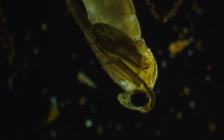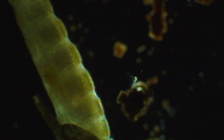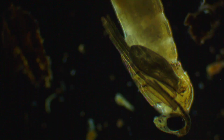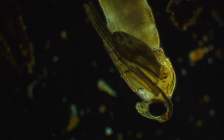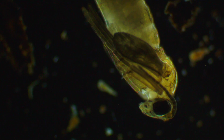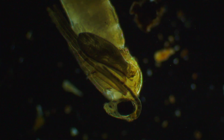but it looks like it's a little underdeveloped and not alive. Is that a gnat? A nymph of some sort? That's very interesting. All right. Big bug. Big giant bug.